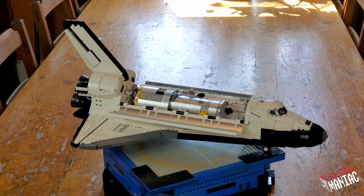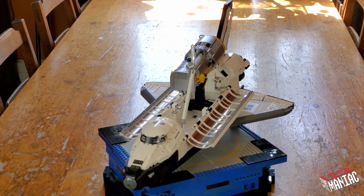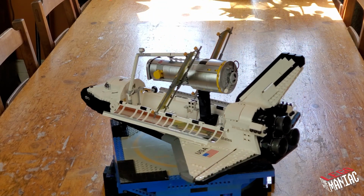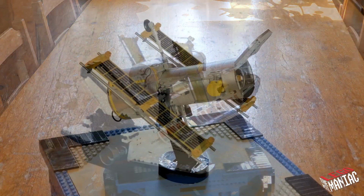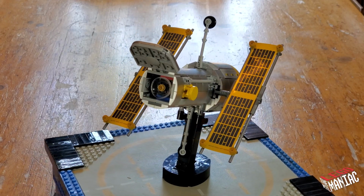Seen here, all secure in the cargo hold, it can alternately be displayed so the Canadarm is lifting it out, in this case with the solar panels all rolled up, but alternately you can swap them out for the ones that do fully extend. Or, if you so choose, Hubble can be displayed all on its own, as it has its own display stand, where it sits at a nice jaunty angle.